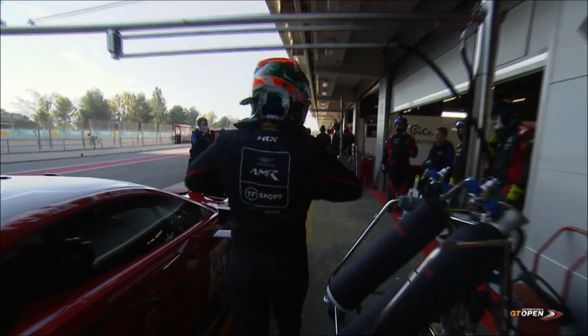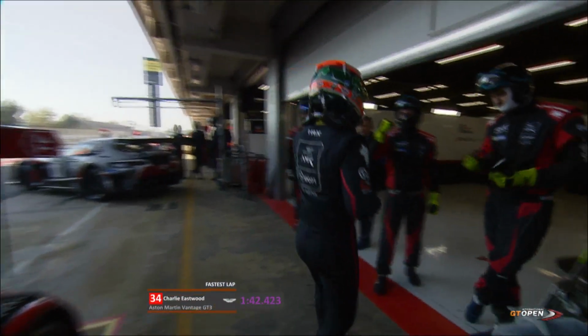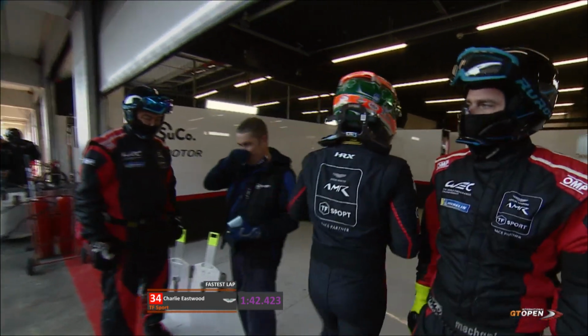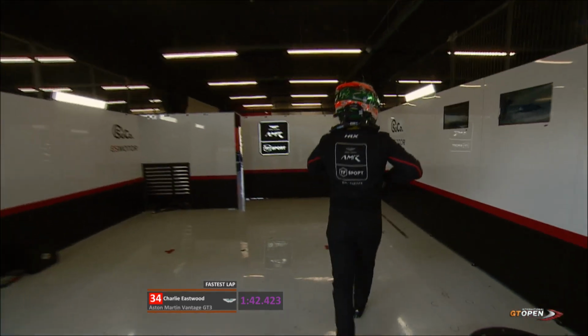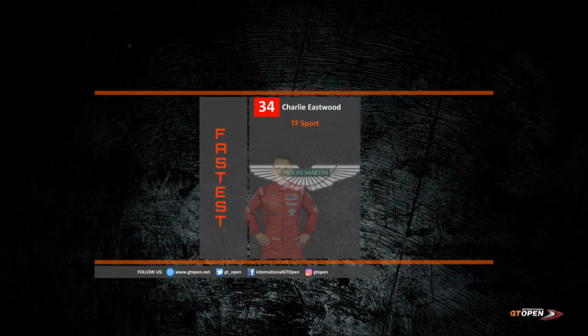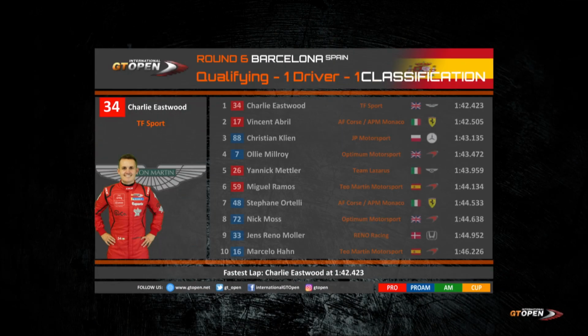There's your pole sitters, though. Charlie Eastwood, great result from him. One thing I must say, though, is Ramos and Chavez, their current score that they drop is 4th. So if they finish lower than that, that then becomes their drop score. But we could talk about that all day. We'll keep an eye on that as the race goes on, but that's one thing I should just mention. Eastwood pole, April 2nd. He level with Ramos after drop scores. He in 2nd, Ramos 6th.